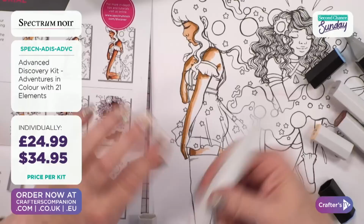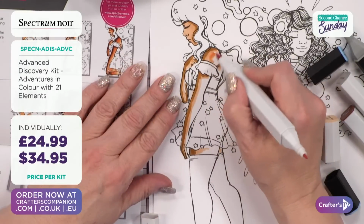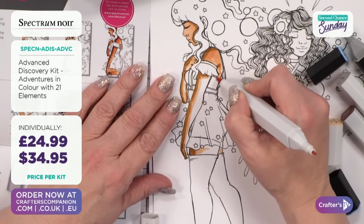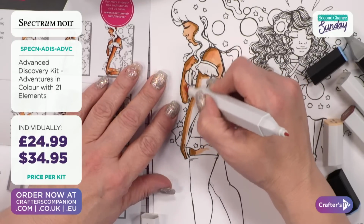So again, if I just show you there, can you see the difference between the two? That one's a brush, and so the brush nib goes over so beautifully. It really does. Perfect. So that's the difference between them, but they will all work beautifully together. So I hope that helps. It does indeed.